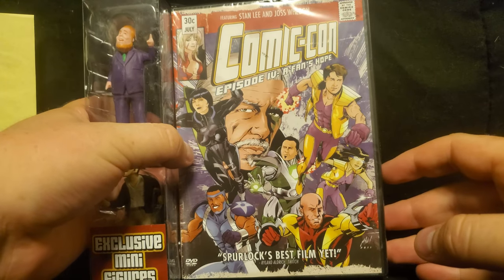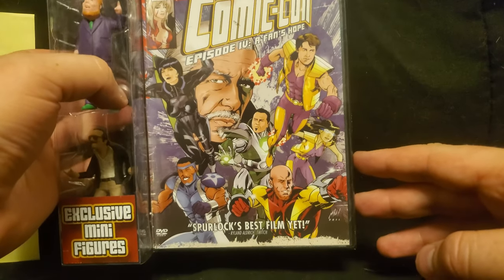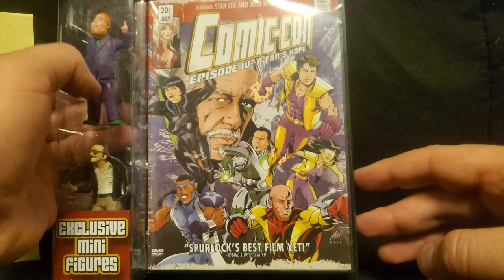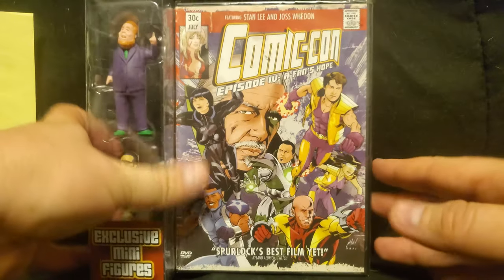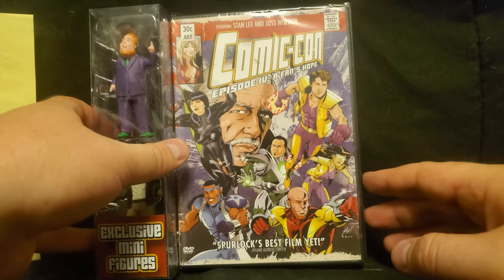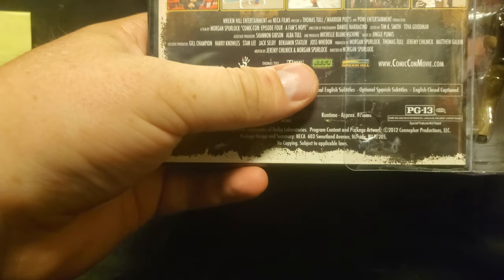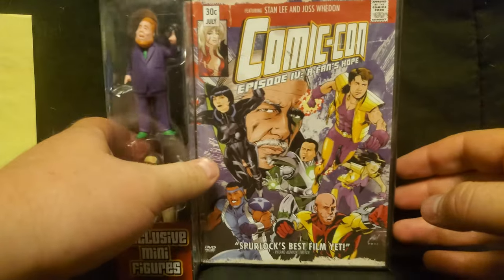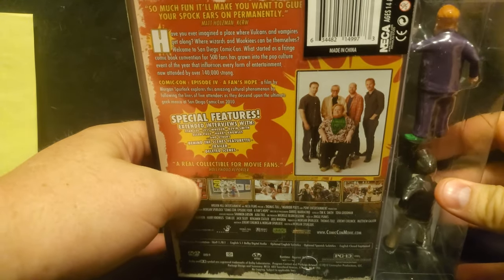And this is... Oh! Okay. Comic-Con, Episode 4, A Fan's Hope, featuring Stan Lee and Joss Whedon. Spurlock's best film yet. For Spurlock, I think I've heard that name before. Exclusive minifigures of who's apparently in this movie. I have not heard of this movie. I know about the Mark Hamill Comic-Con. Is that what this is? Oh, nope. So I've heard of the Mark Hamill Comic-Con movie, and that was pretty good, but this is not that. What is this? I have never heard of this.